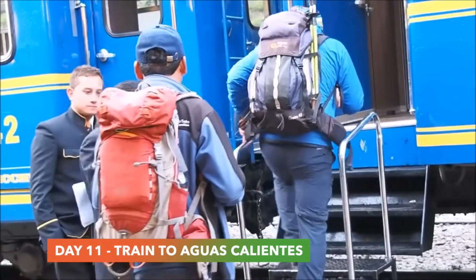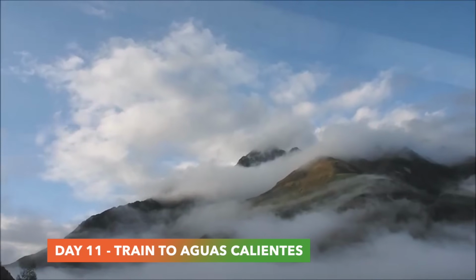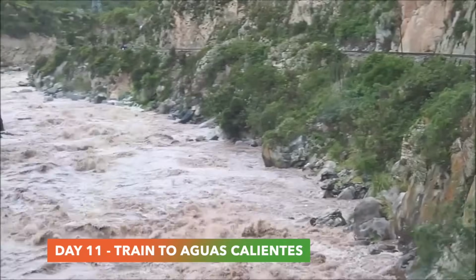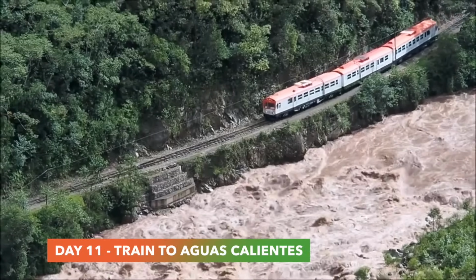When it comes to booking the journey, you can go with Peru Rail or Inca Rail. These are 2 train companies. They are competitors, but they share the railroad. They're going to be on the same track. It's going to be exactly the same journey, same scenery, so whichever is fine.